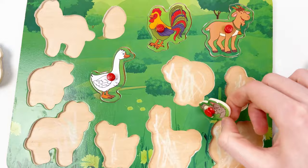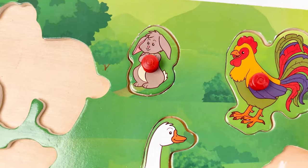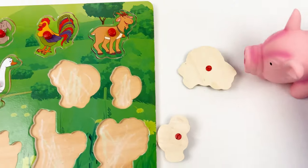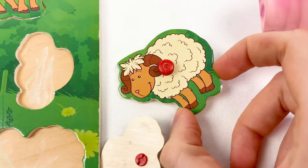And here's the place for the bunny. Great. Well done. So let's find the next animal. And okay, Mr. Pig is saying this one. Okay, who do we have here?